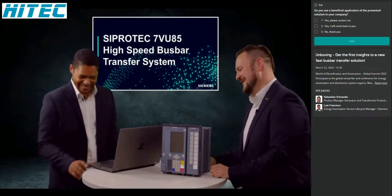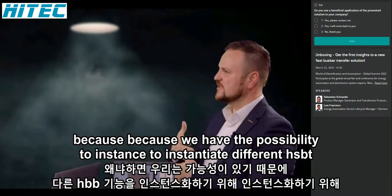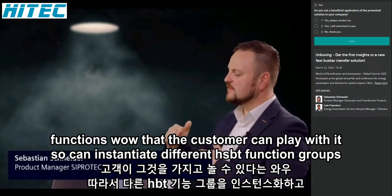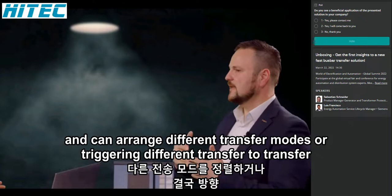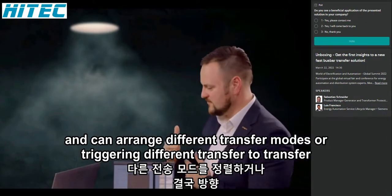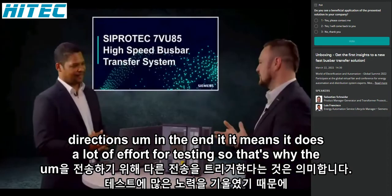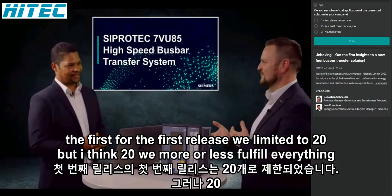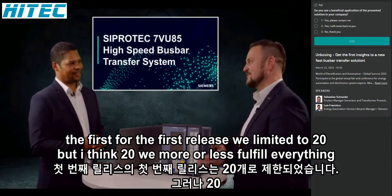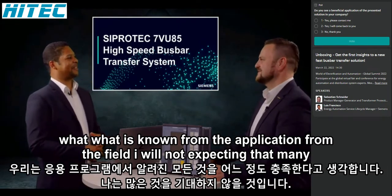We have the possibility to instantiate different HSBT function groups in one device, so the customer can play with it and arrange different transfer modes or different transfer directions. In the end, it means a lot of effort for testing. That's why for the first release we limited it to 20. But I think with 20 we more or less fulfill everything known from the applications in the field. I was not expecting that many.